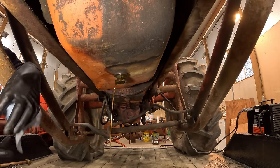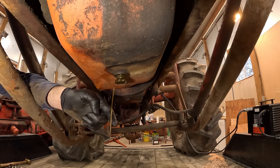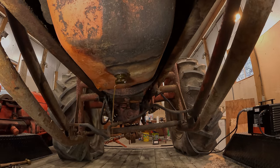I believe that's antifreeze. Not a really good sign. Yeah, that's antifreeze.